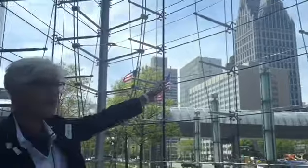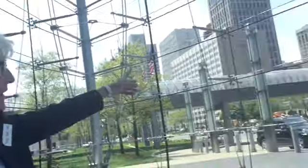Over in this portion, and this is all part of the Renaissance Center as well, we have the Courtyard Marriott, we have condo living, and we have retail and restaurants as well.